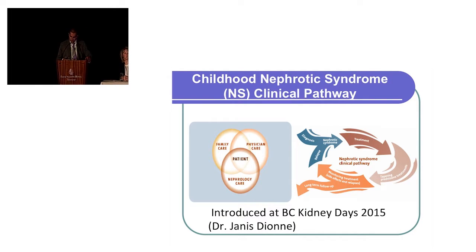I think the first point I have to make before I start is that a lot of people confuse the terminology of clinical pathways. They often confuse it with other terms like clinical practice guidelines or clinical protocols. It's important to remember that it's not the same thing. A clinical pathway is really a standardized guide that is used to plan, coordinate, deliver, monitor, and review care concurrently.